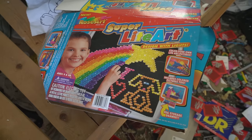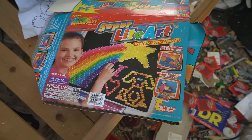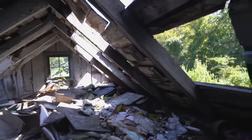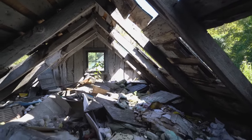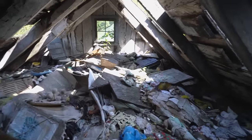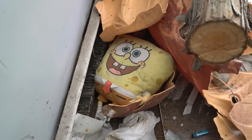Got a lot of stuff that I see from my childhood. Oh, wow. Look at the attic. All the houses here, you could see how quickly the roofs just deteriorate and become nothing. And everything in this room is ruined. Just a bunch of toys, stuffed animals. I mean, that's really all I'm seeing in here is toys and stuffed animals.